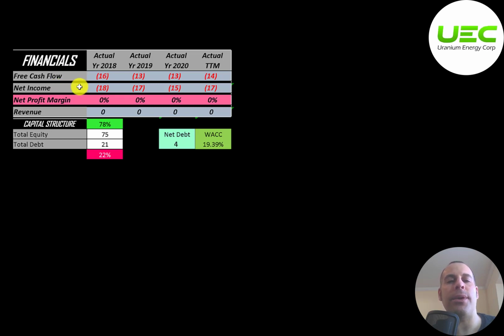Net income is the profit and loss on the income statement. It's revenue minus expenses. And they also have negative net income every year. The company has not generated any revenue since 2015.